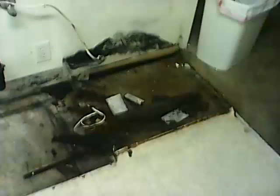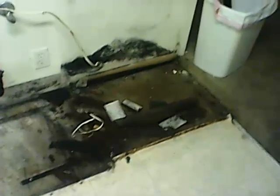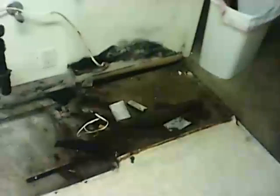Up here where the linoleum is, there was a huge metal piece that was in front of the dishwasher, and it basically was so wet and so messed up that part of the edge of it had actually been like eaten away. So I finally got them to come in.